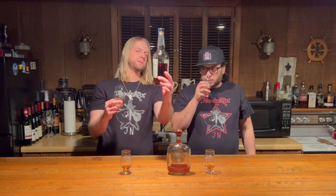All right, let's start with the Old Foe. Look at that colorway. I really like the color on the Old Foe. Before tonight, I've had zero Old Forester, and by the end of tonight, I will have had all of Old Forester. Look at the color on this Old Forester.